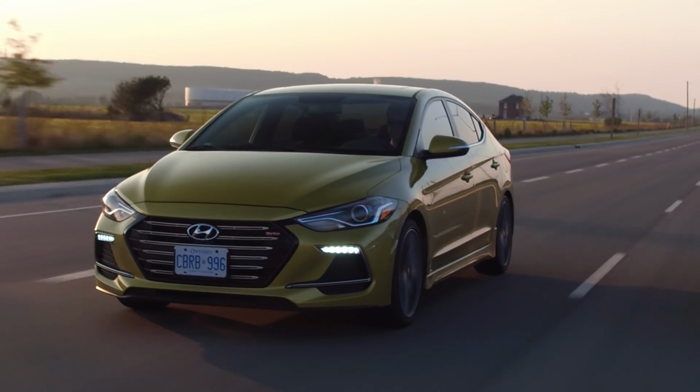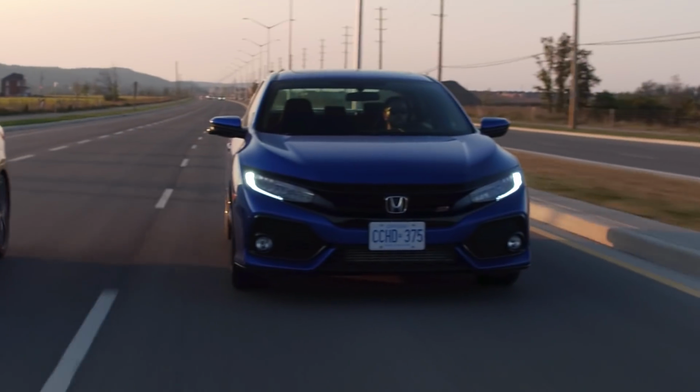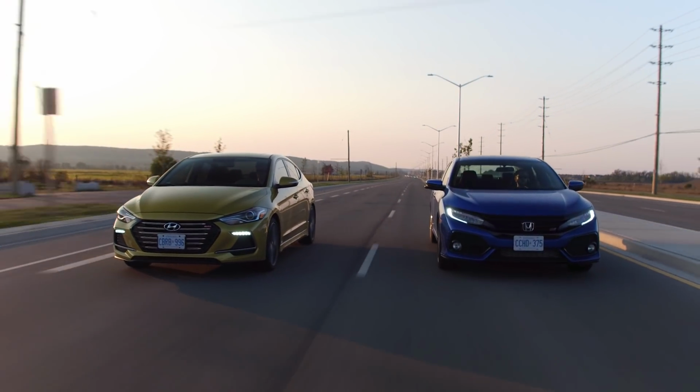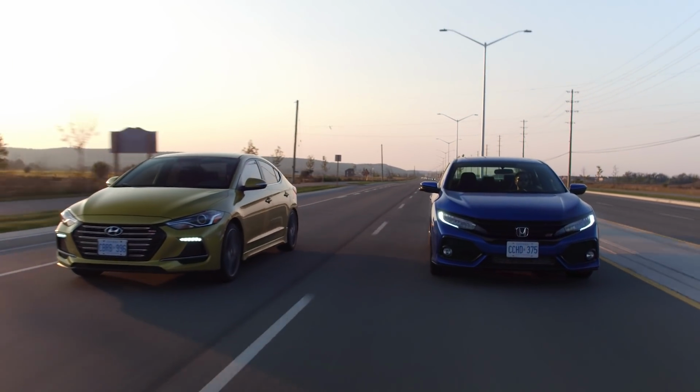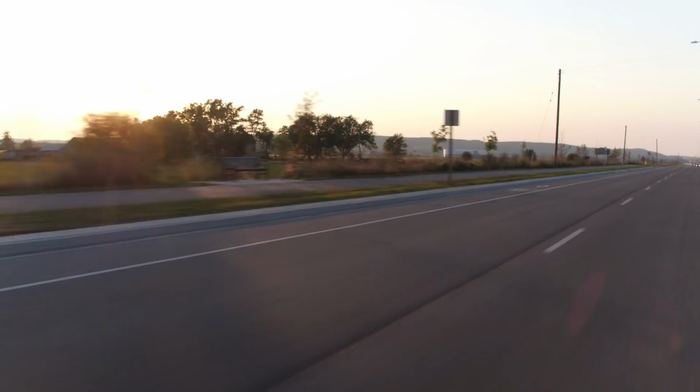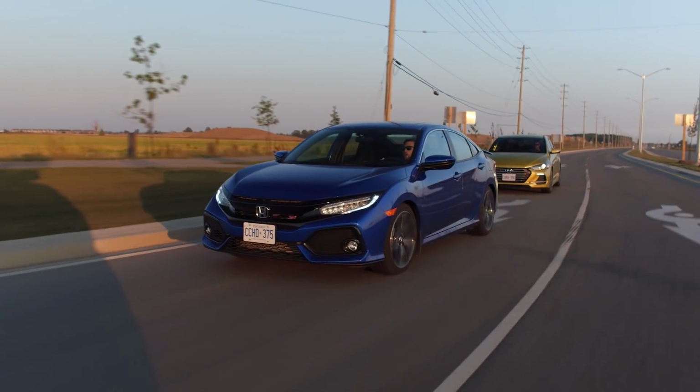So we've got about 200 horsepower in each of these cars, right? Yes, we do. 201 in the Elantra and 205 in the Civic. So pretty much the same. Nice. And they're both turbo? Yeah, they're both turbo. The Si for the first time is turbo. And we have a 1.5 liter, no VTEC, and a 1.6 liter in the Elantra. That's a pretty good matchup, I guess.